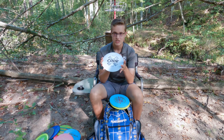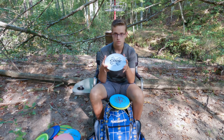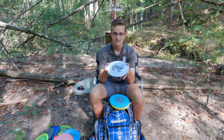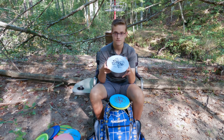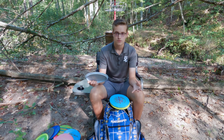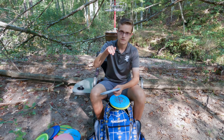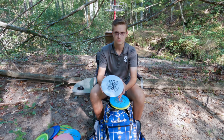Next up is a very interesting disc, and that is the Launch Codex. Now, I had no idea what this disc was until a couple months ago, but now I'm so glad that I know what it is. It's a pretty overstable disc. It's in a baseline plastic that feels really good. I love throwing this nice and hard because I know it'll go straight, but also finish, but not too much of a finish. Overall, it's a very dependable disc.